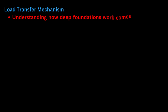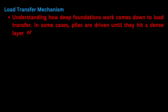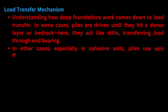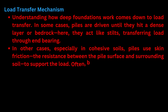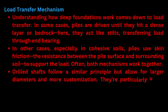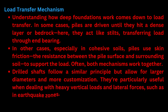Load transfer mechanism. Understanding how deep foundations work comes down to load transfer. In some cases, piles are driven until they hit a dense layer or bedrock. Here, they act like stilts, transferring load through end bearing. In other cases, especially in cohesive soils, piles use skin friction, the resistance between the pile surface and surrounding soil, to support the load. Often, both mechanisms work together. Drilled shafts follow a similar principle but allow for larger diameters and more customization. They're particularly useful when dealing with heavy vertical loads and lateral forces, such as in earthquake zones.